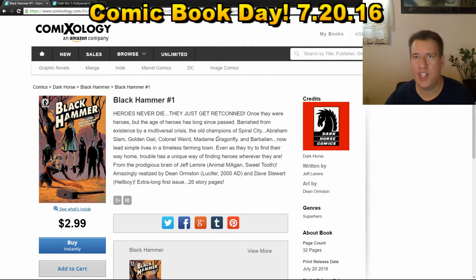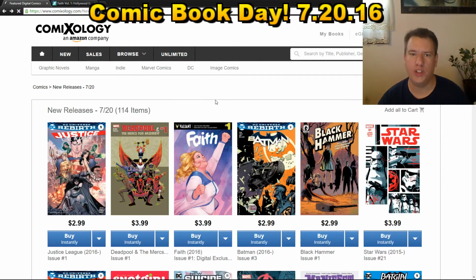So I checked this out at the store. I really thought about getting this. Jeff Lemire, he's amazing, but I didn't like the art style at all. I didn't care for it. It seemed a little bit dated. I think the idea is cool. Old heroes, kind of like throwaway heroes, but I didn't care for the art style.